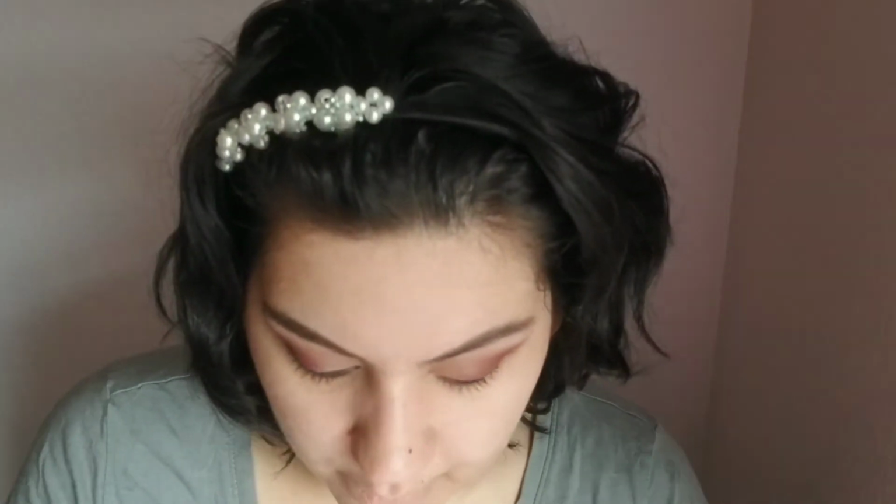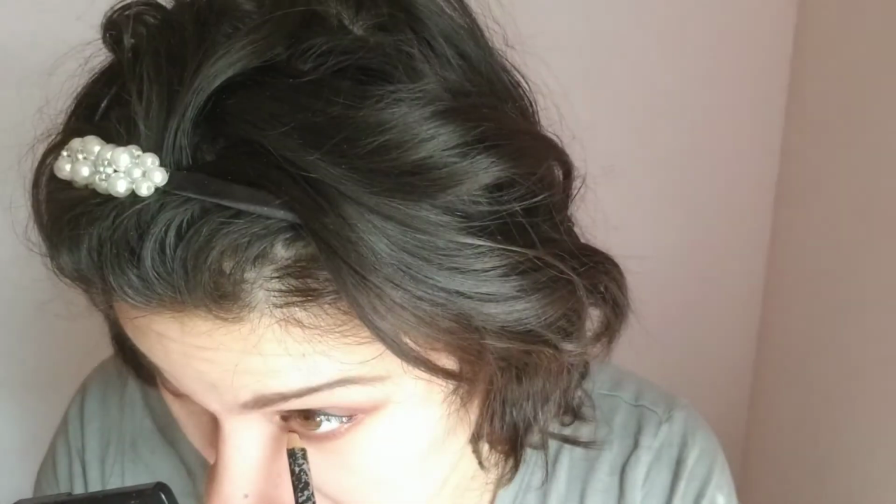So yeah. Okay, now I'm going to go in with an eyeliner for the bottom. And this is just a Physicians Formula black eyeliner. This is like the best black eyeliner at the drugstore. I love this stuff so much. It's awesome.